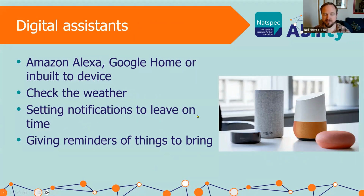Digital assistants can be quite useful before setting off as well. I'm thinking of building things into a routine really with an Amazon Alexa, Google Home, or even built into their device, their iPhone or their Android itself, where you can check the weather, or perhaps have something so that it would come up with the weather, to prompt the individual to think, might need a coat today. Oh, it's hot, I'm just going to wear shorts, that kind of thing.